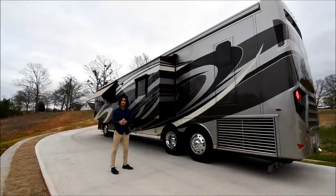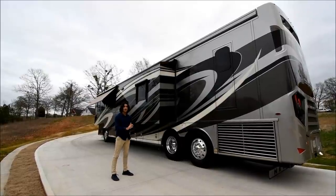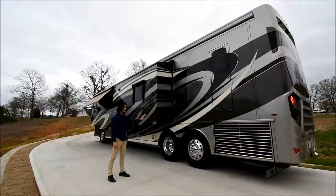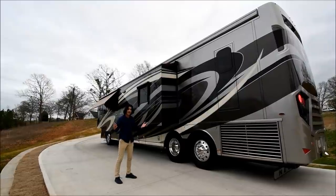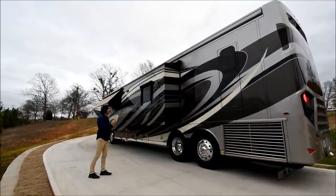A lot of cars are doing this nowadays, Ferrari, Porsche. They're doing this in high-performance cars to make them feel like shorter and more nimble cars around corners. But what this does for the big bus is allow you to feel smaller, which means you can maneuver easier in parking lots and when you're parking in a campground. So this is a huge plus that this coach has.